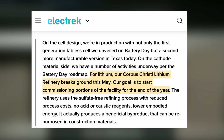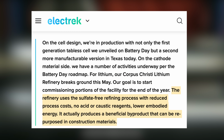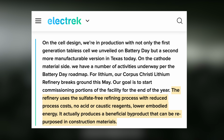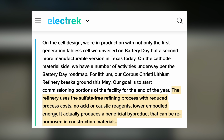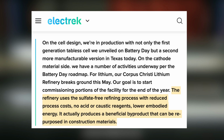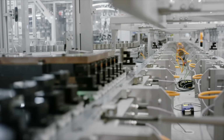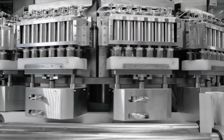Most impressively, he said, quote, "the refinery uses the sulfate-free refining process with reduced process costs, no acid or caustic reagents, and lower embodied energy. It actually produces a beneficial byproduct that can be repurposed in construction materials." That sounds pretty amazing and shows that Tesla getting into the lithium refining business isn't solely so that they can vertically integrate, but also so they can set new standards for ethical refining.